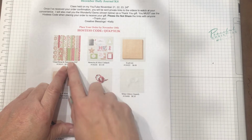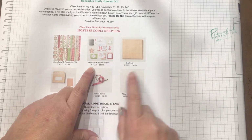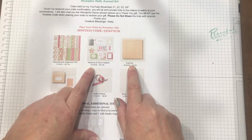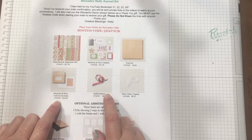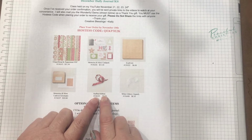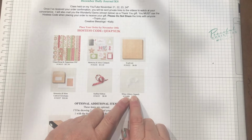One packet will be plenty. The Memories of More card pack, you're going to need one of those. One package of the Craft 6x6. One package of the Memories of More cards and envelopes. One spool of the ruffled ribbon, and one spool of any coordinating ribbon of your choice.